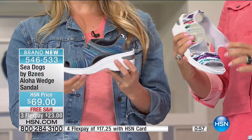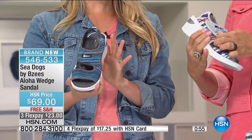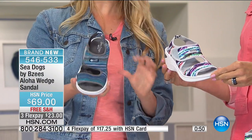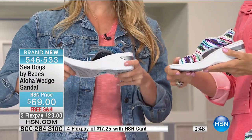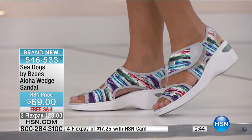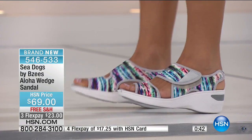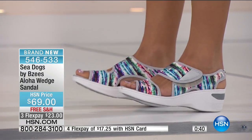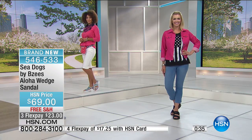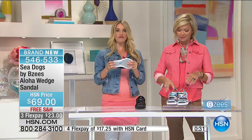These are feminine, beautifully designed prints made just for Bzees. You're not going to see these anywhere else. These are specific to Bzees. Beautiful style. This is a new sandal this year. If you've tried Bzees before, this is a new sandal to add to your collection. If you're around the water this summer, this is the go-to sandal. You get that non-slip on the bottom of the shoe so that you can feel really comfortable.